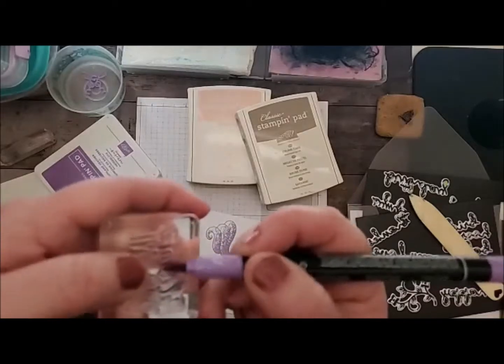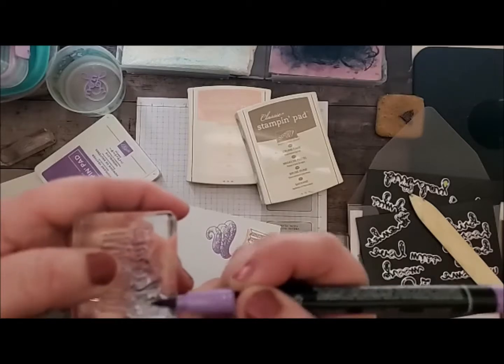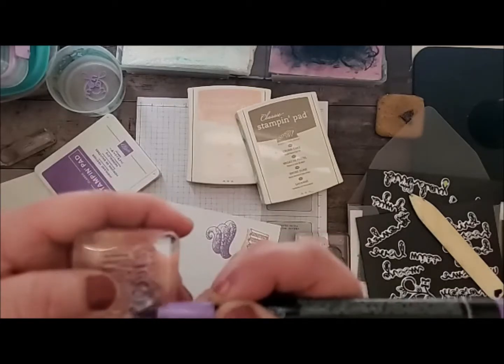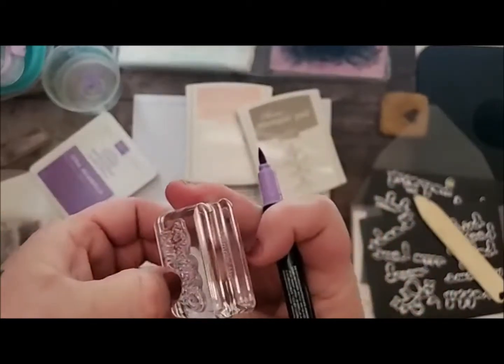What's funny is when I made the other one, I didn't have any problems at all. It's so easy. Sometimes you have to really pay attention if the sentiment underneath is really close. And when you're using a light color, it's hard to tell sometimes.